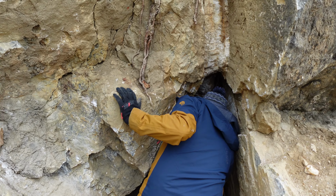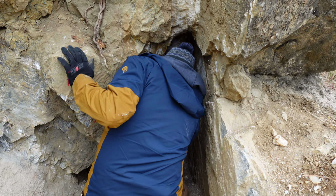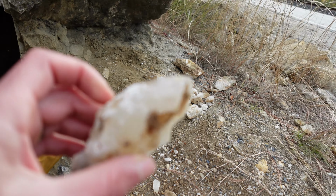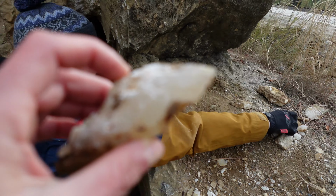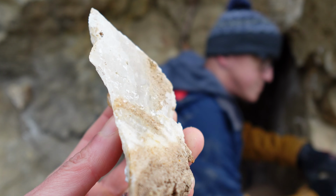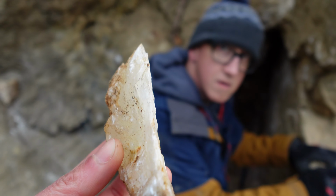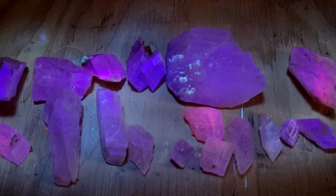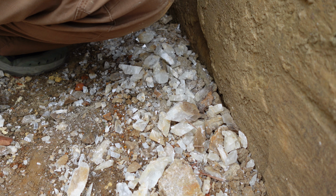But there's some nice little pieces in here. Nice pieces all around your feet. That's kind of fun. You know, these can look very cool under the UV. I'll throw a photo in right here that I have of some of the other material, and we can see how colorful it is.